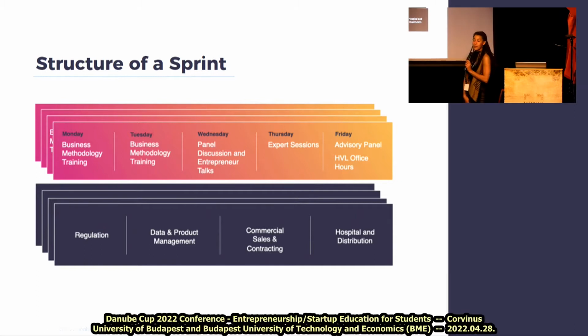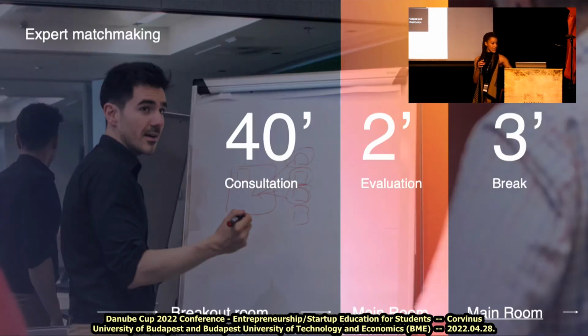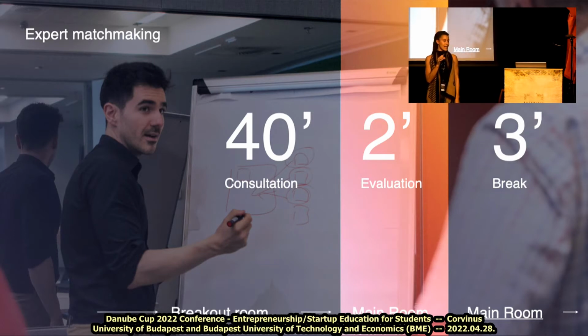Day four, one of the most exciting activities of all, is the expert sessions. This is the day when we invite a bunch of experts from all of our partners and we hold one-on-one consultations. The way it happens is like this. Experts have consultations with one team, one expert, one team in a breakout room for 40 minutes. After that comes a two-minute break, evaluation, 2 minutes break, and then comes the next session.